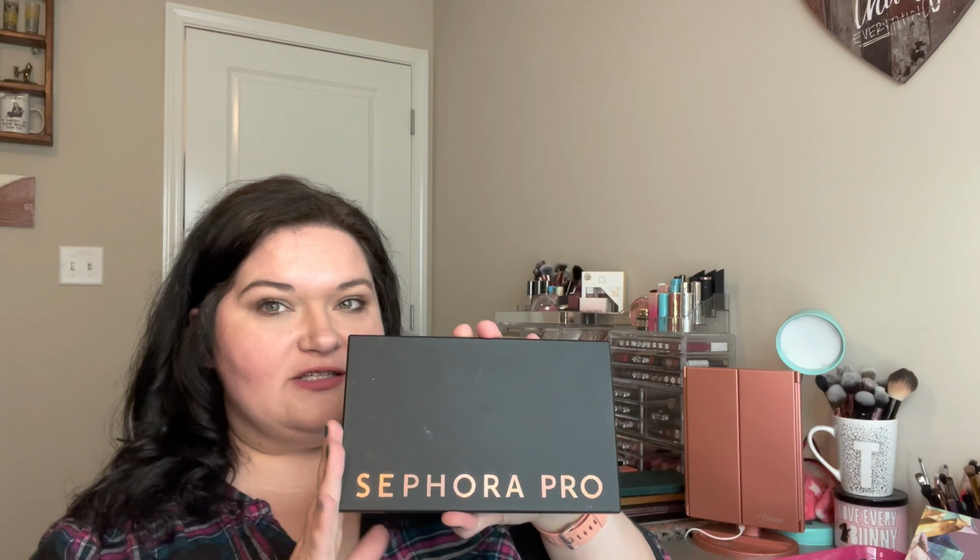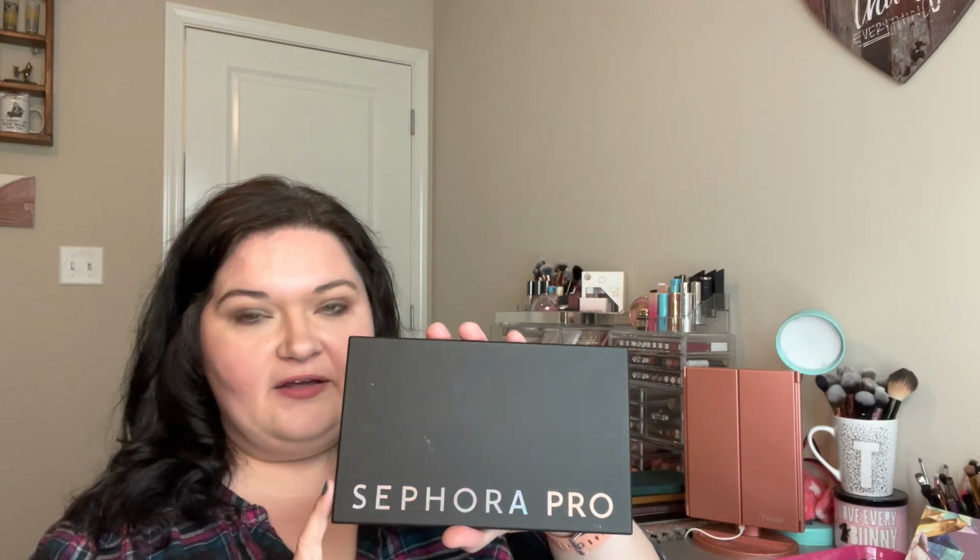It feels luxe too. Like that's one thing about this palette. I have 2 of the Sephora Pro palettes, and I don't think I can get rid of them. They're not my favorites by any means, but when I use this, it kind of makes me feel like a little makeup artist, and we all like that, don't we? And yes, so that is the most colorful palette in my collection, in my opinion.